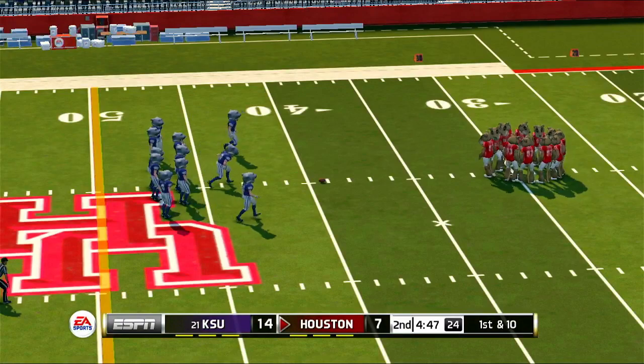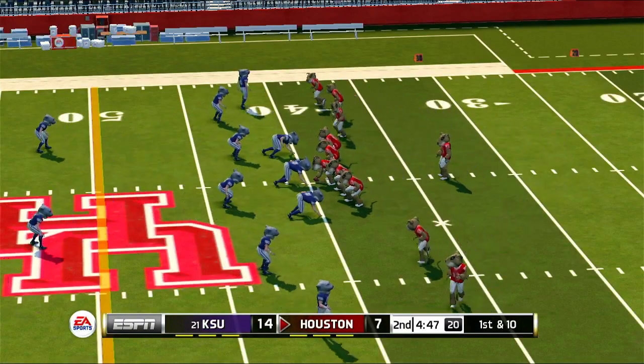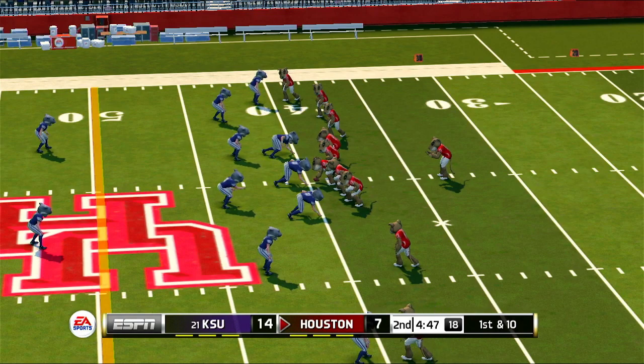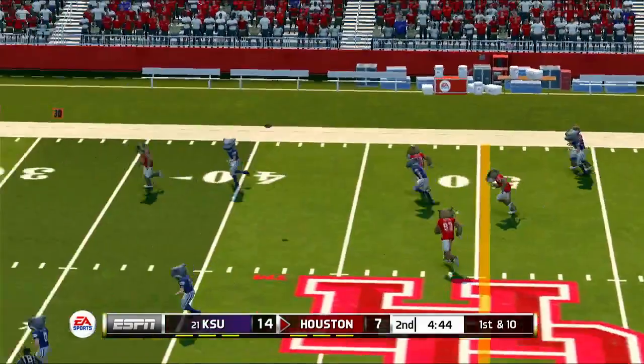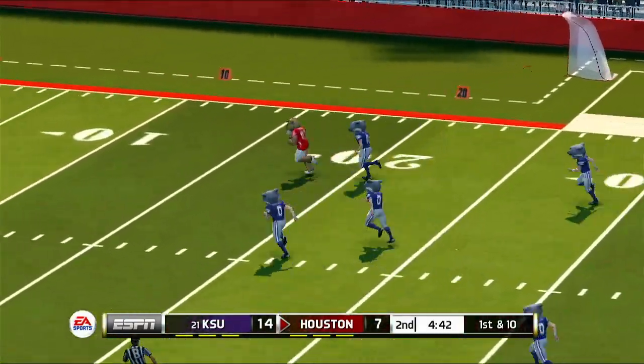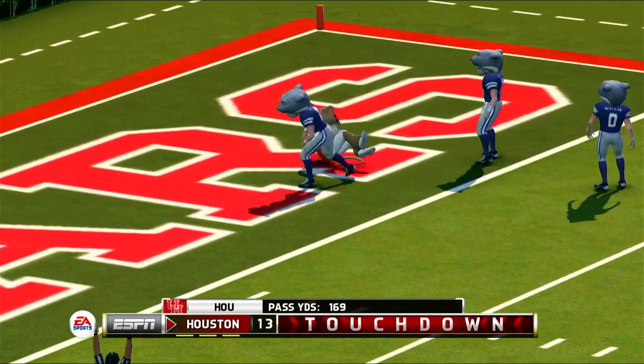With one quarter down, I really haven't seen too much separation between these two squads. Might be neck and neck the whole way. They spread the field in the gun with five wide receivers. He flings it right. Found his man. The 10. And he scores. Touchdown.